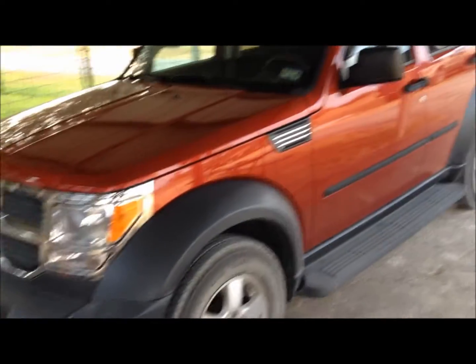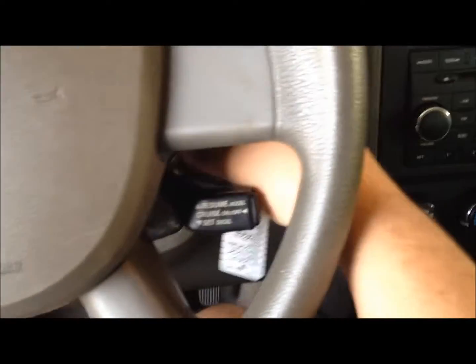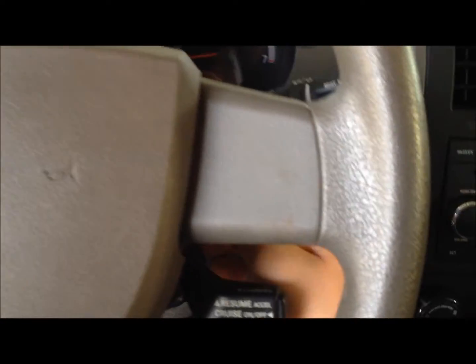All right, so here we're going to take a test drive in the 2007 Dodge Nitro. Show you how well it drives. Here's a key for it right here.